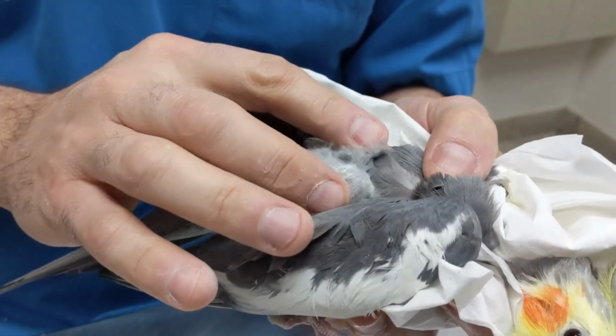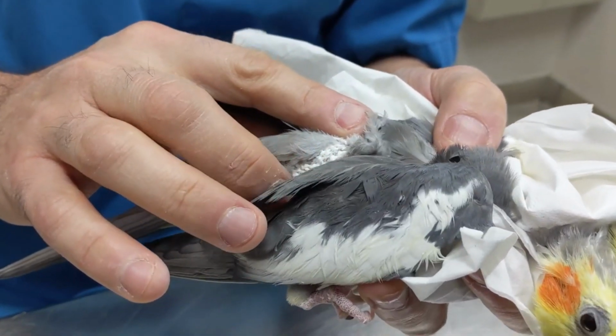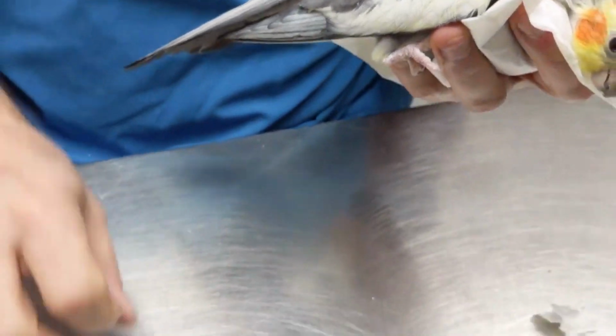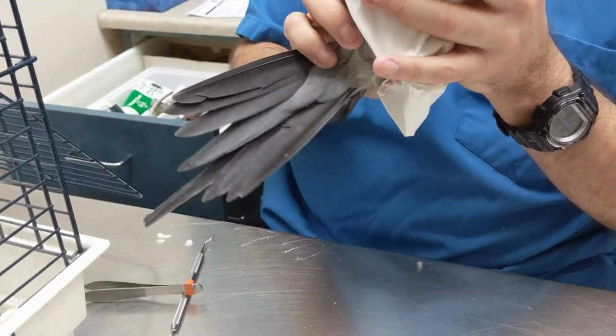Itchy. Oh. On this side as well. Yeah. Not as bad. Oh wow. So that white stuff is normal. That's these guys growing. Oh, like the downy feathers? Yeah. Okay. I know. So the vet didn't really find anything unusual except that he was molting.